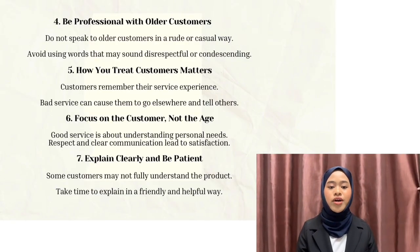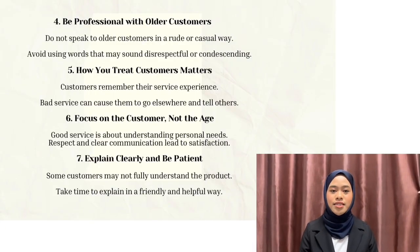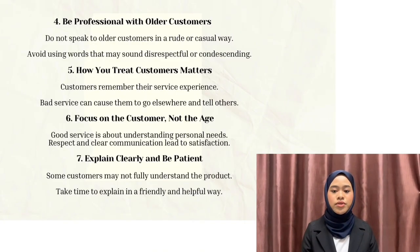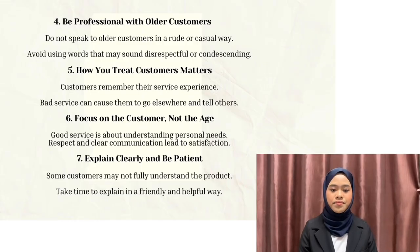Other than that, focus on the customers, not the age. Good service focuses on personal needs, not age. Respect and clear communication lead to customer satisfaction. Asking questions helps us understand what the customer really wants.